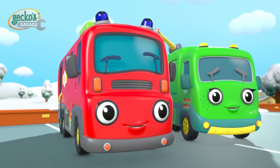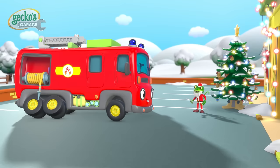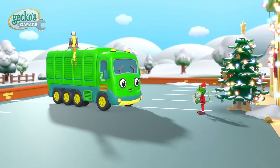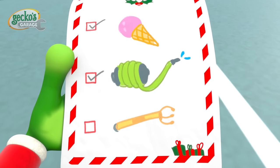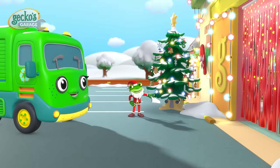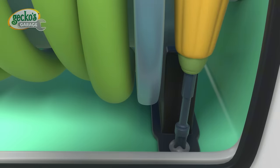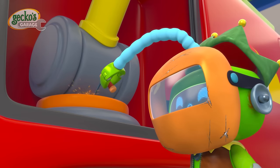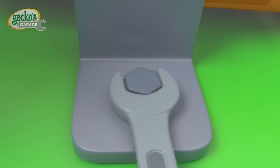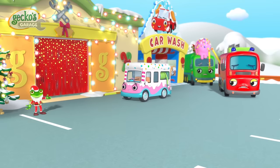And Fiona, you wanted a new fire hose. Your watery wish will be granted. Aha! Mama Recycle, you asked for a new grabbing arm. Let my elves grab that for you.